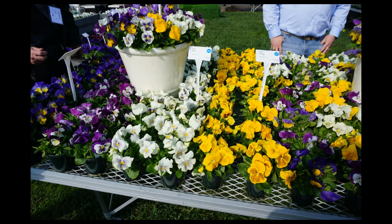And then, a cool season item, they got a new series of pansies called Cats. Notice the whiskers and all of the different flowers, and you can see the white and yellow there that they've got on display.